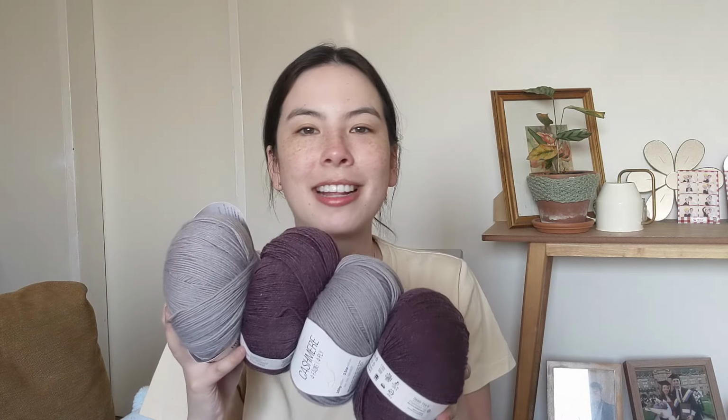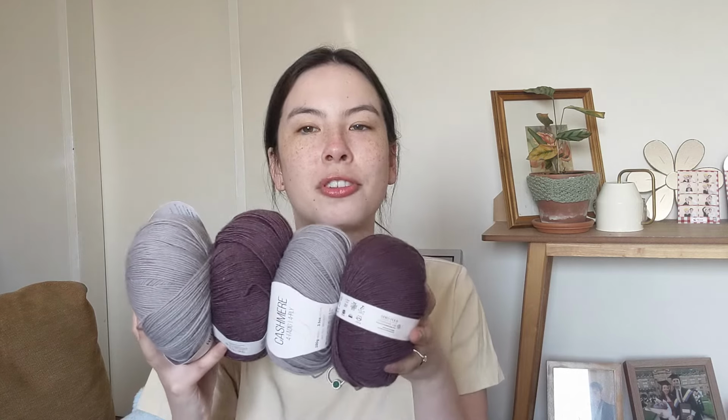I wouldn't say I'm slow, but I'm definitely not at the speed that would allow me to finish each section before the next one comes out, which is insane. But I would love to document my progress of the shawl while it's happening. So we'll see how that goes. But I'm really happy with my purchase and I think it's going to turn out beautiful.